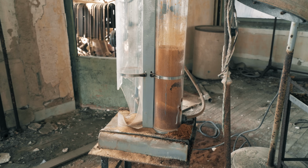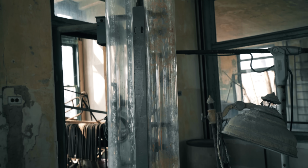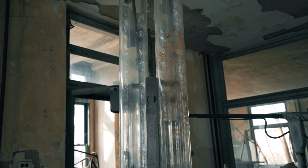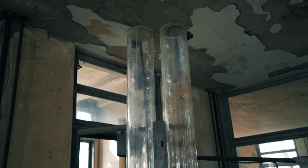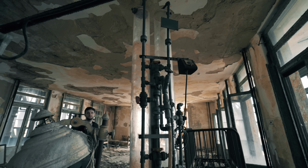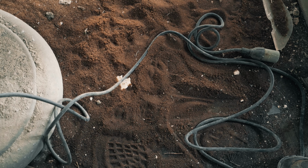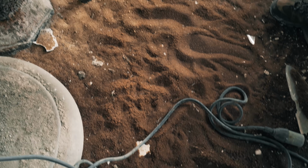Is this even a medical device? I don't know. It's some creepy looking stuff. This is like mad scientist stuff. There's just tubes connected to it over here. Oh, we're stepping on this orange stuff, whatever it is. It's all over the floor here.